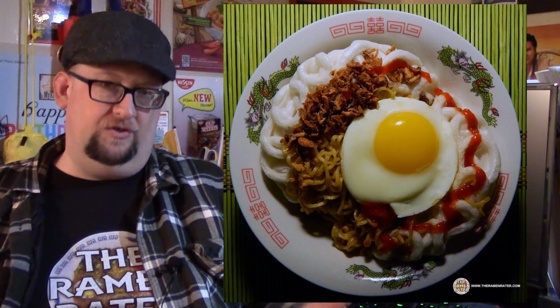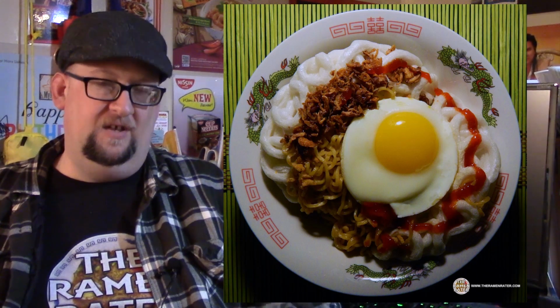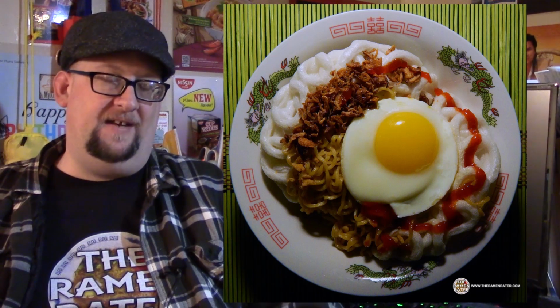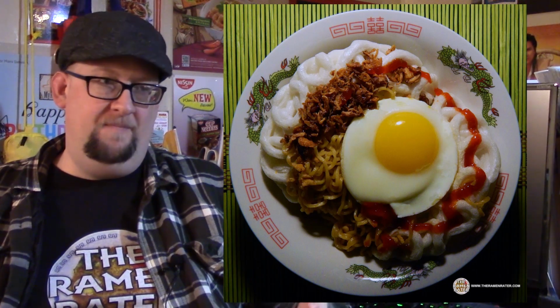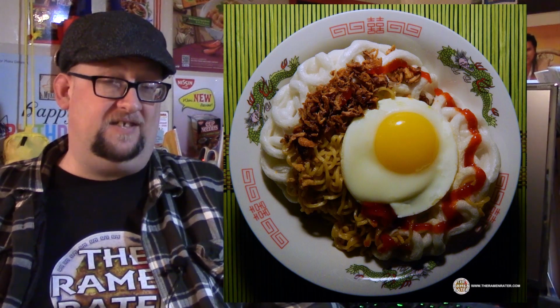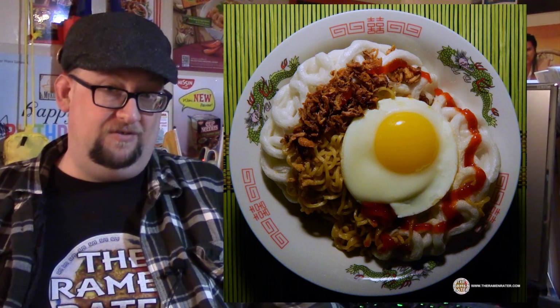So what you do is you cook the noodles, drain them, put all these packets of stuff in a bowl while you're cooking your noodles, and then drop in your noodles on top of it and stir it all up. It's like this Indonesian sweet, spicy, salty, stirred up noodle, and it's the bomb. I'm telling you, this is really where it's at, and it's cheap and it's good. So definitely check this one out.